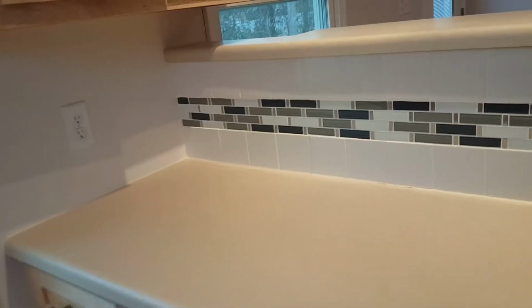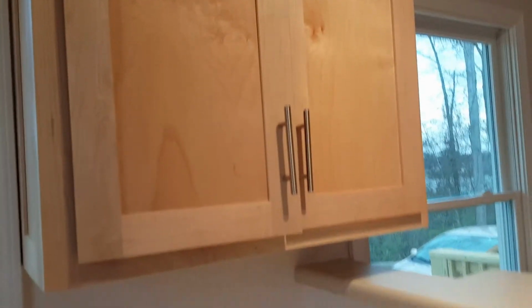And for y'all that don't know, this house is actually brand new. It was built from the ground up. So here are the cabinets. Love these cabinets, y'all. I love the handles on those right there. And there's some more cabinets right here. And y'all, this is what I really love, the refrigerator.